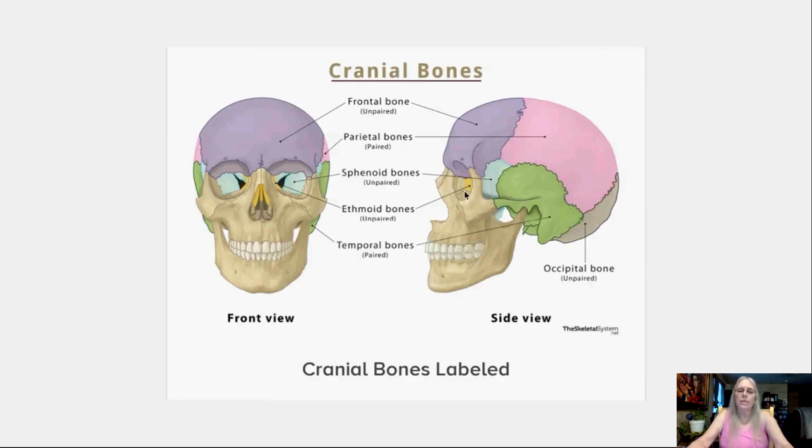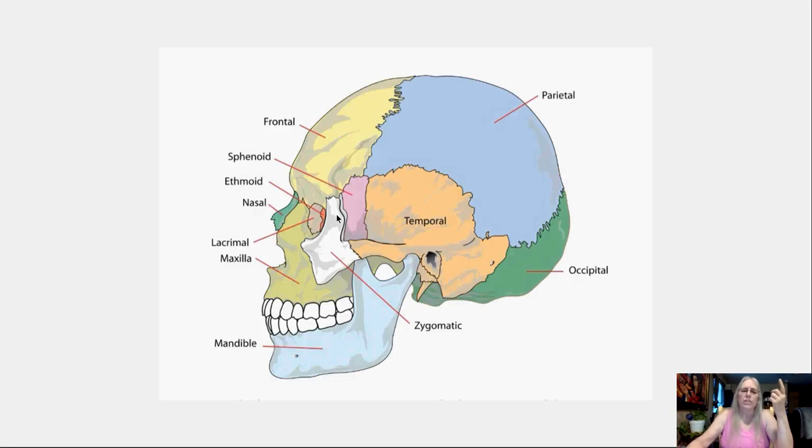And here are some pictures of the bones of the head. Here we have the frontal, the parietal, the sphenoid, the ethmoid, which is down into the eye sockets, the temporal, and the occipital. Now, this is a little bit better: frontal, sphenoid, nasal, lacrimal, the maxilla, the mandible, the zygomatic, here would be the zygomatic arch, and this is the temporomandibular joint here, which a lot of people, when you have TMJ, it's this area right in here, the temporal bone, the parietal bone, the occipital bone, and here is the ear canal.